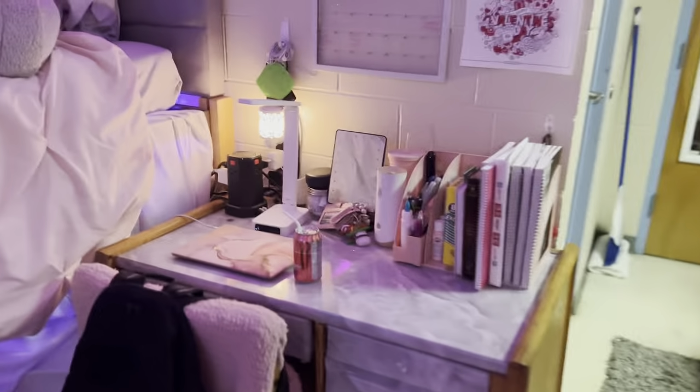And then I have the curtains. The curtain rod is from Walmart. No, Burlington. And then the curtains is from Walmart. And yeah, that's pretty much it. That's my roommate's side. I'm not gonna go too much into her side, but yeah, that's my roommate's side. That's pretty much the whole room.